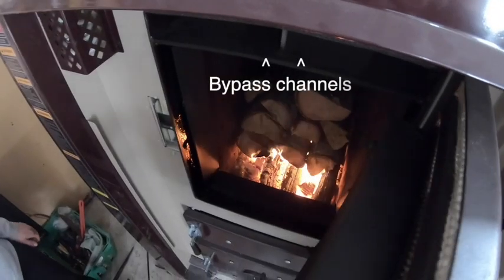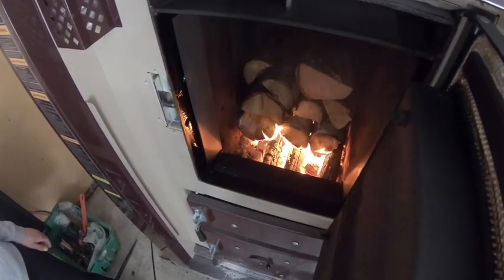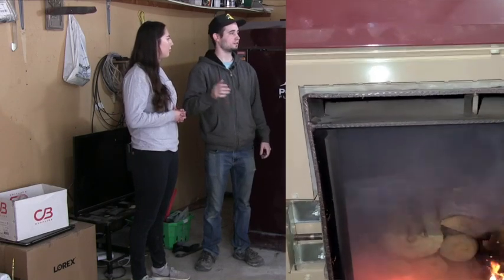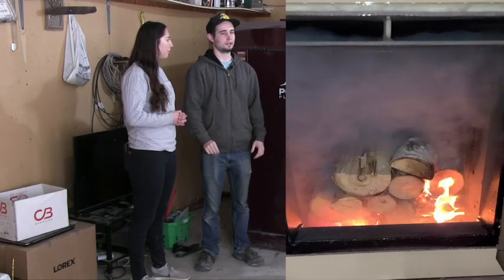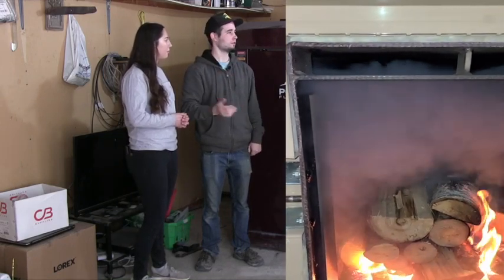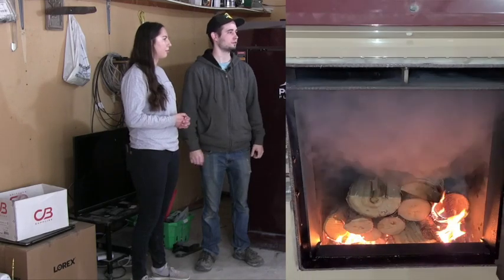Yep. So now, on top of the wood loading door, you will see 2 little channels. So those channels are a one step. You open up the door and you wait approximately 15-30 seconds to allow the air to change direction. So after the air changes direction, you're going to get a smokeless reload. It's pulling the smoke all into that bypass, so you're able to load it without an extra step of using a bypass. It's just a very simple unit.